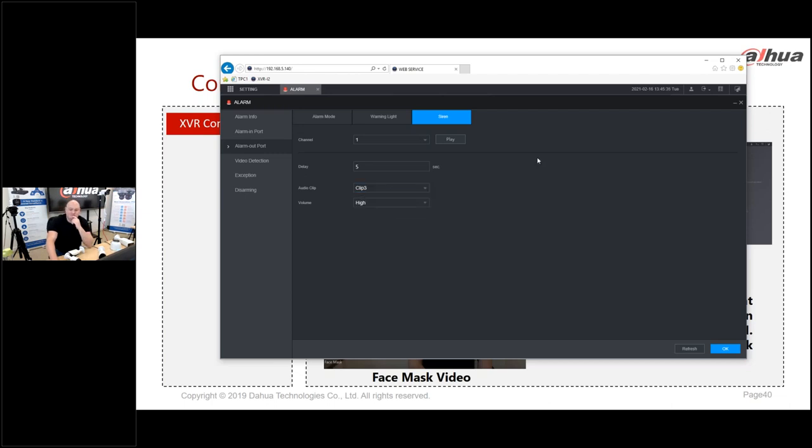Clip 3 here. Not too bad, but I'm still going for clip 2. That's the one that actually has a good frequency. Now, clip 1 has a low audio level because it is a WAV file that I upgraded, and I put it there so that I use it for the mask detection.